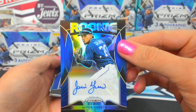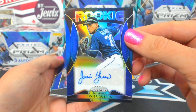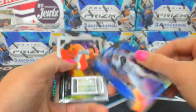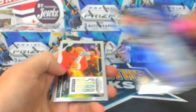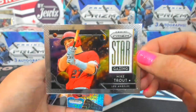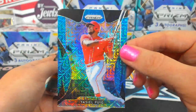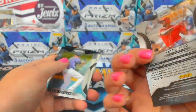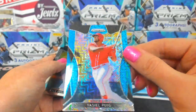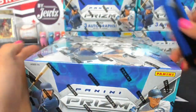Rookie autograph for the Padres. Liam Lowe. Barry Larkin, blue. Ooh, this is cool. Stargazing. Trout. I like those. Just give me all the inserts. Yasiel Puig, Mojo, right? That's Mojo, you got it. To $3.99 for Cincinnati. Really great combo spot.